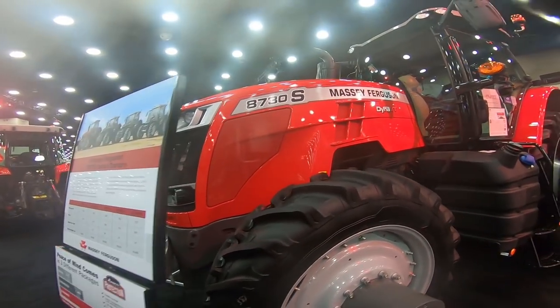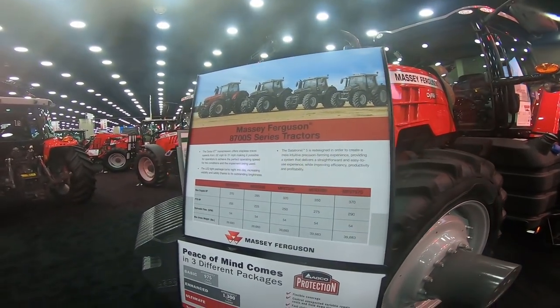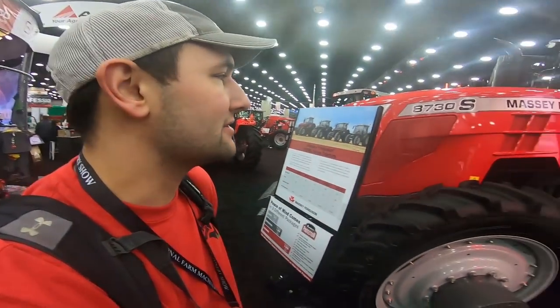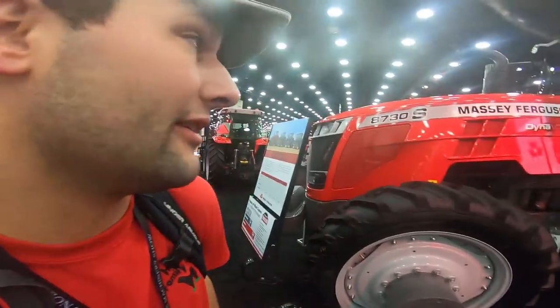This 8370, how many horsepower? 8370, why am I shocking everything? That was like shocking. 295 horsepower is what this thing is. Looks a sharp looking tractor. I like the new styling.